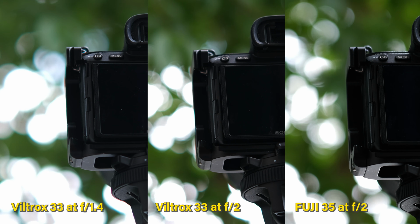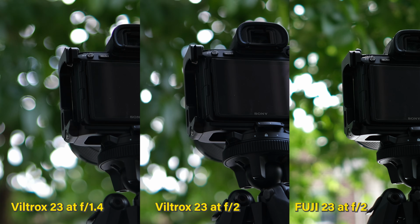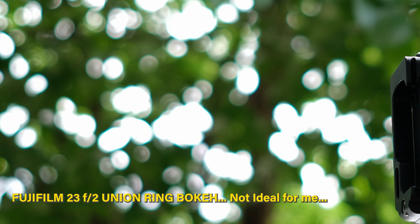Here is zoomed in photos comparing the three lenses. The two lenses at different apertures, as you can see at the labels at the bottom. Here is the 23mm Viltrox, left and middle, Fuji to the right. And here is a zoomed in Fujifilm 23 f2 onion ring bokeh I do not like.